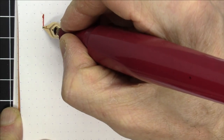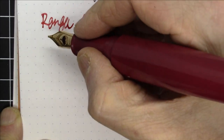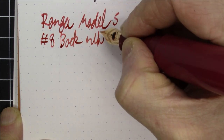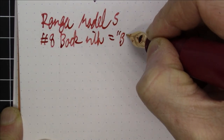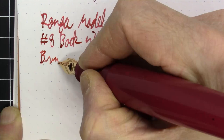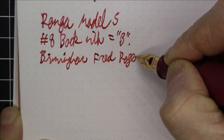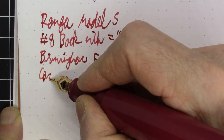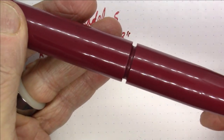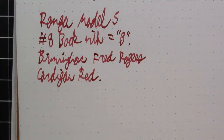So this is a Ranga Model 5. And this features a number 8 Bock nib in broad. And this ink is Birmingham Fred Rogers Cardigan Red. Ranga Model 5 probably makes more appearances on this channel than any other pen, I think by a considerable margin. I've never actually tracked this sort of thing, but I'm quite confident in that.